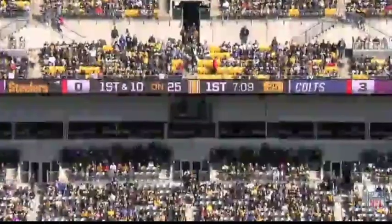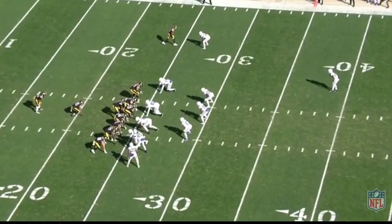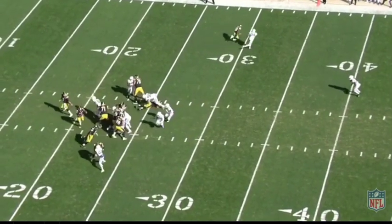I'll throw up the end zone or the aerial view quickly here to close out the video. But just love the execution, love the scheme, and love the variety Roosevelt Nix gives in the run game.